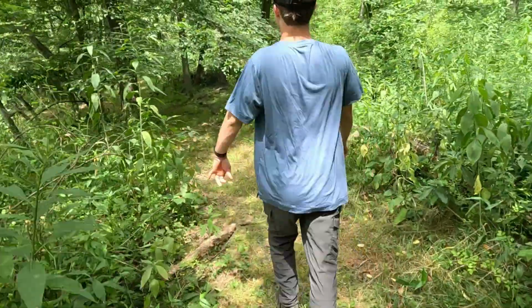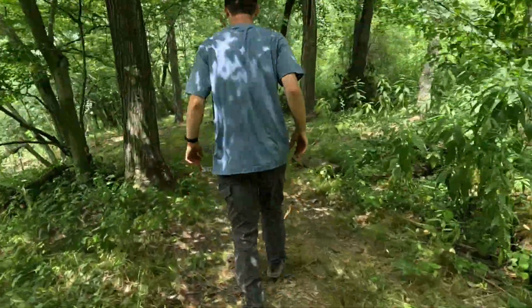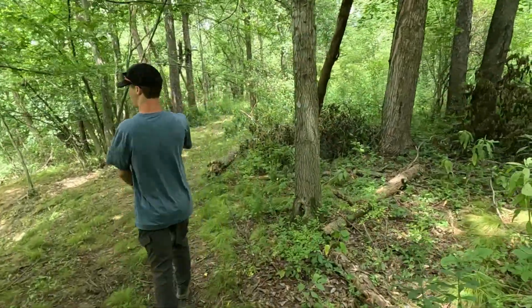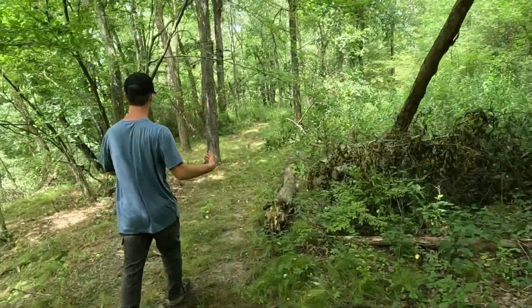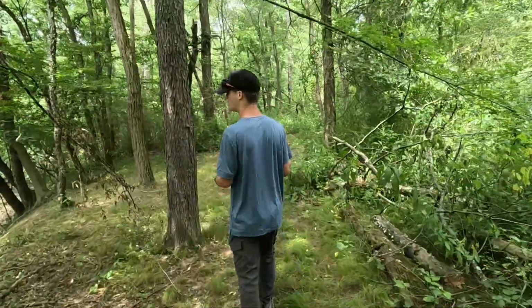We keep walking this way. This is going to need to get taken care of. Yeah, that won't be too hard though. No. Just gotta reach up and snip. So we did some weed whacking through this area too, because we want to clear off the top of the mud pit, and it looks absolutely amazing. It's the little things that count.